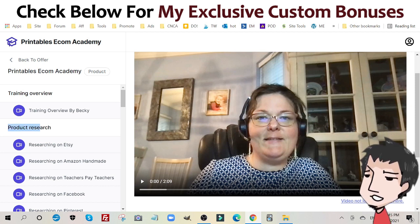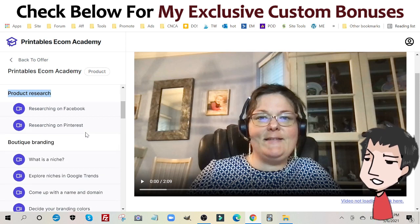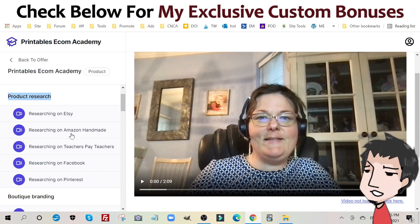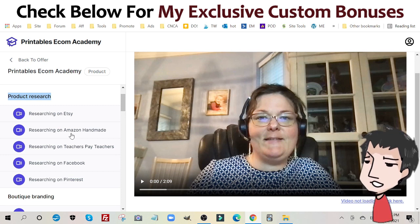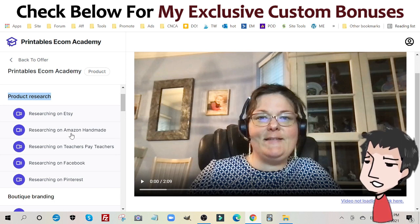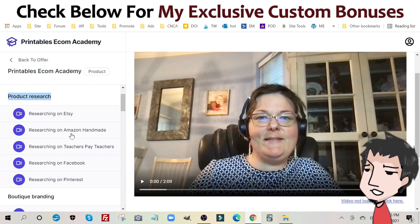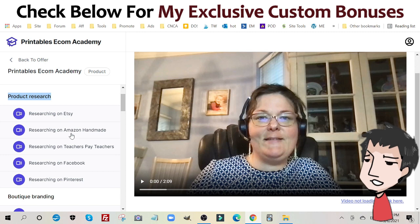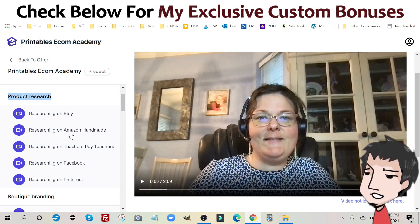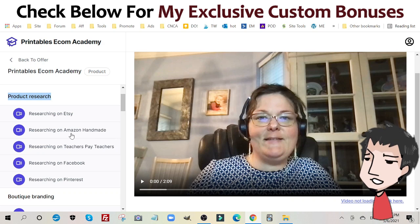In the first module, you get product research. This shows you exactly how to go to different types of sites, such as Etsy and Teachers Pay Teachers, to find out what's selling, what's hot, what you can sell off of your own printable ecom site. So basically, product research is important in any type of online business model you're going to do, be it KDP, affiliate marketing, or printables. You want to learn what is selling.